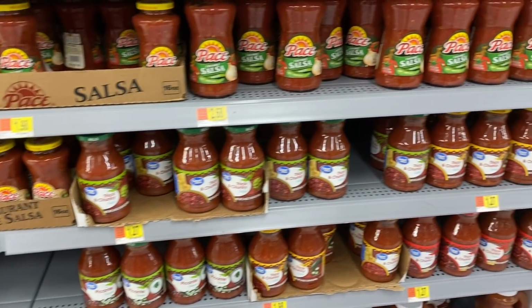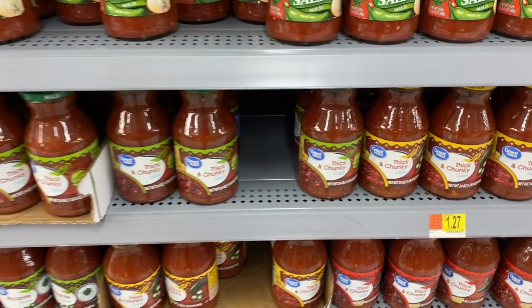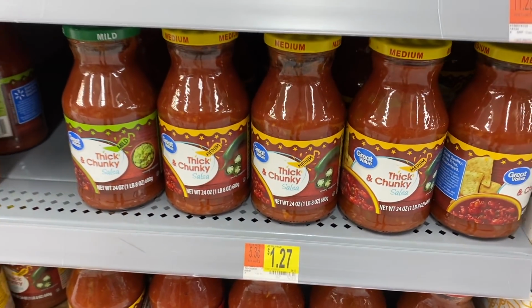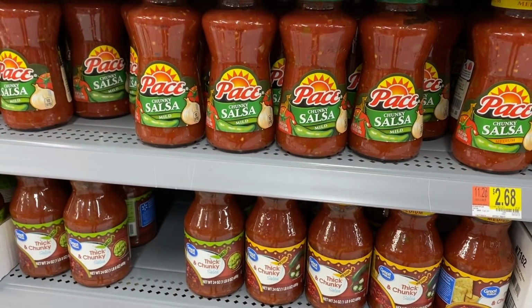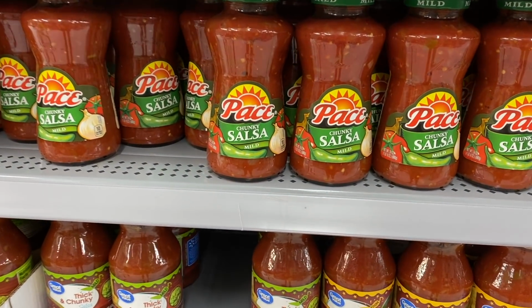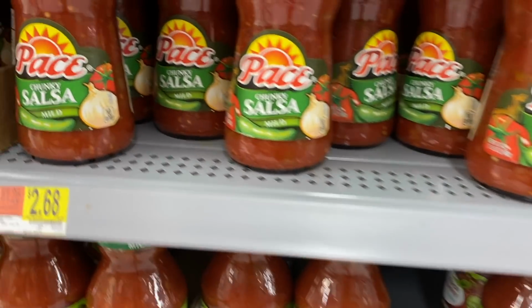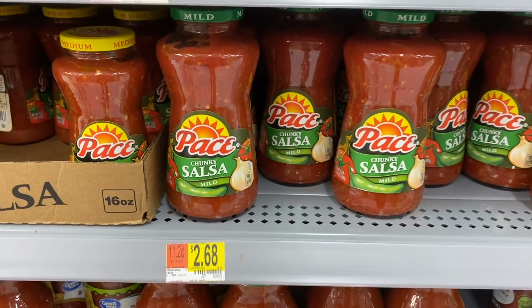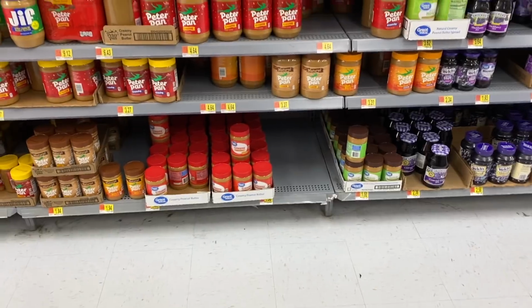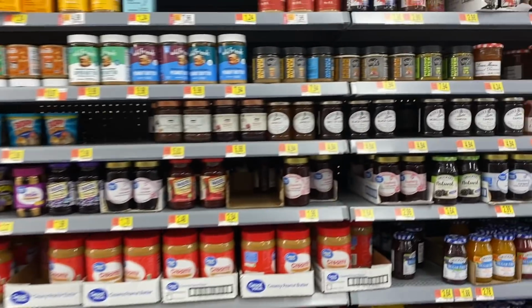I think one of the best deals they have there is their sort of Pace Picante off-brand. This is the salsa that is the Great Value brand that's kind of like Pace, but it's only $1.27 for a 24-ounce jar, and it's like almost twice as much, maybe more than twice as much to buy the Pace brand. I use this in so many different things, and it's 0 smart points.